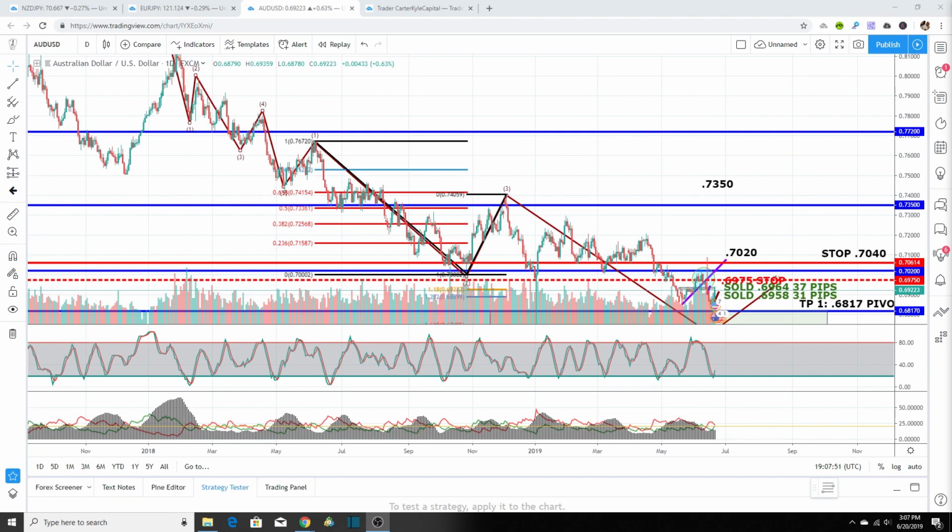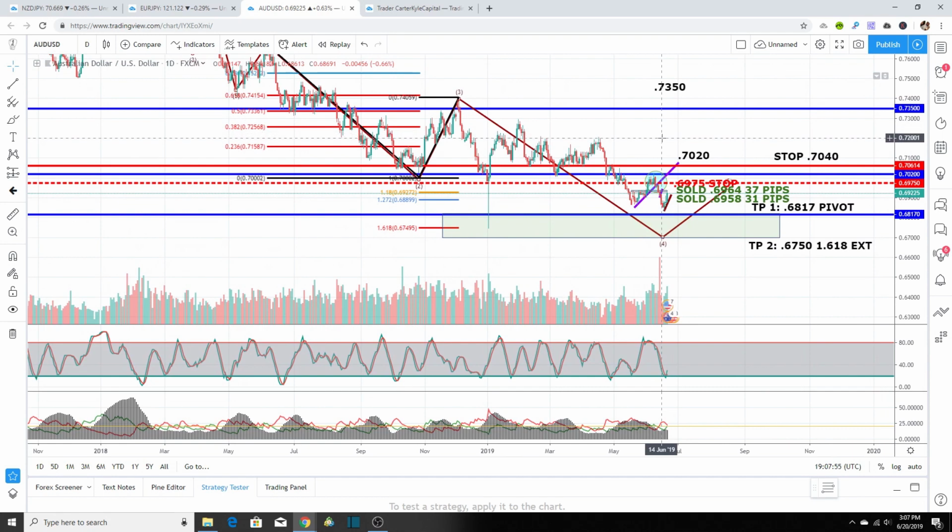I did not make all the 120 plus pip movement that it ended up waving down to because of news that was potentially affecting the United States dollar, in order to protect profits. However, I was able to enter again at a lower time frame and get a high price in the sell zone, getting in at 69.58 to capture another 31 pips. Overall, I ended up capturing 68 pips in total.